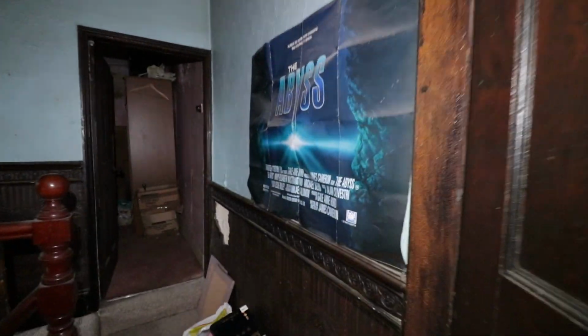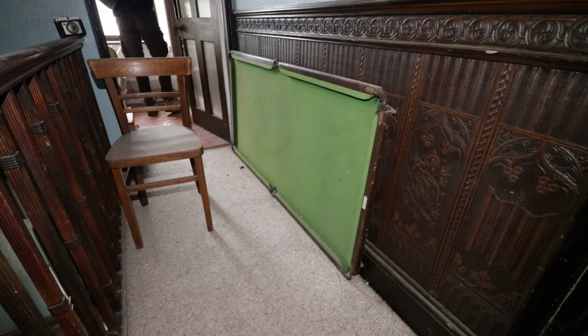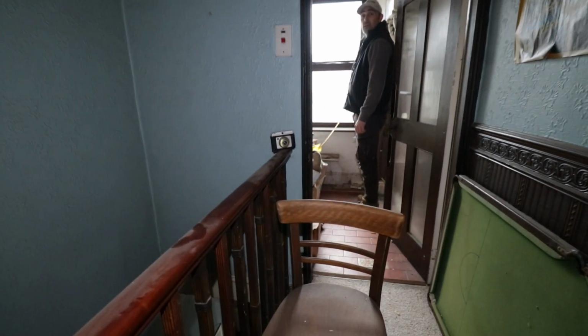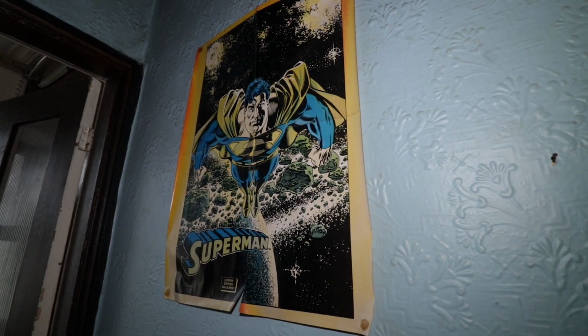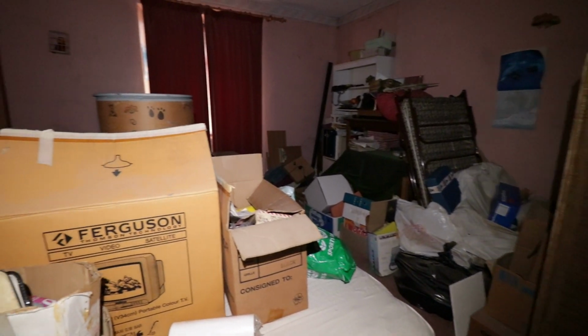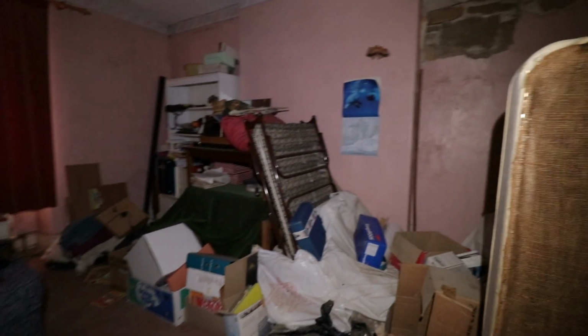So I guess we'll come back out. Again, as we come out, look at this. Old pool table. You seen that camera? What? See this camera here? Wow. And that Superman poster. Come into his bedroom. You what? There were blokes stood outside. Is he still there? No, he just got a phone. Ah. Oh, do you think it's Dodge?